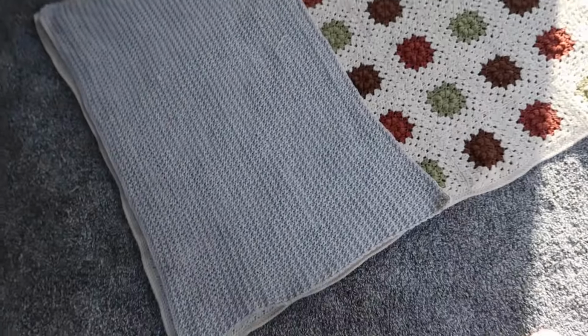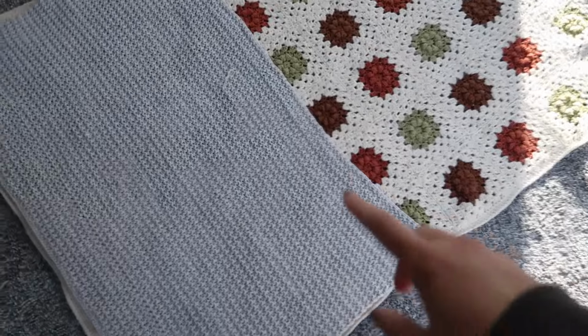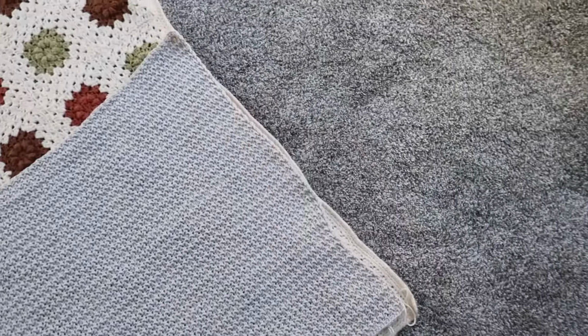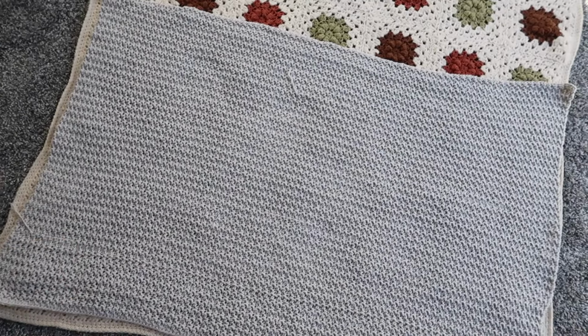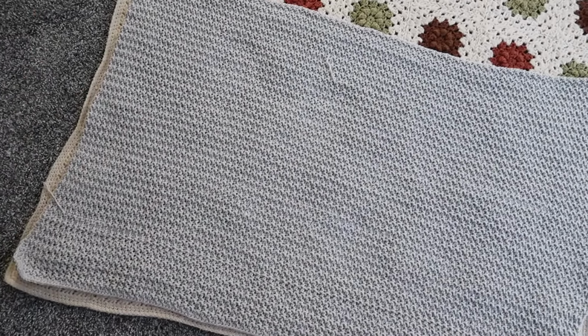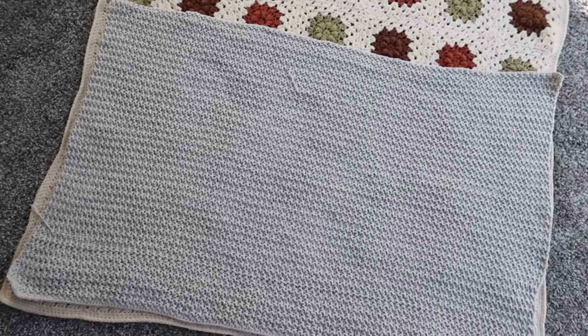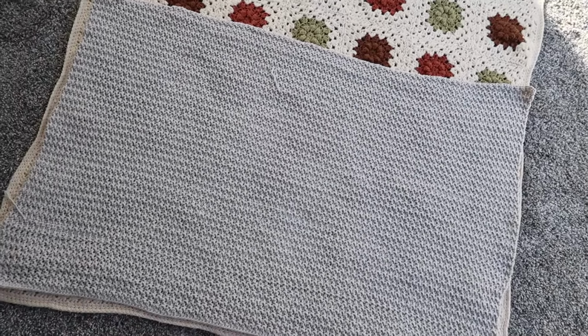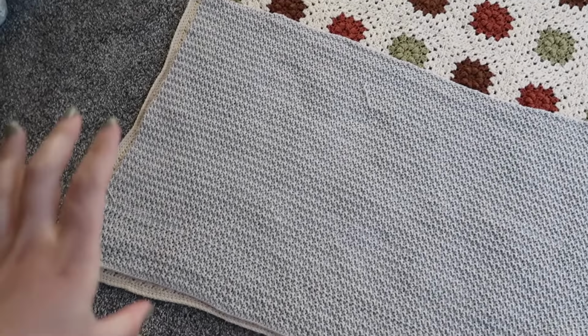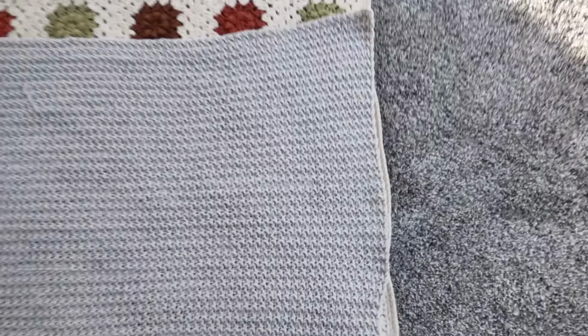So when I first started, I did the number of chains that would kind of go across. I didn't really think about this, but it did shrink a little bit. You can kind of see on the sides. It doesn't quite go to the ends. I feel like it was slightly longer. I kind of forgot that these types of stitches will kind of shrink in on itself, but I'm not too concerned about it. I might add a border. I haven't decided because I do really like how the raw edge looks.